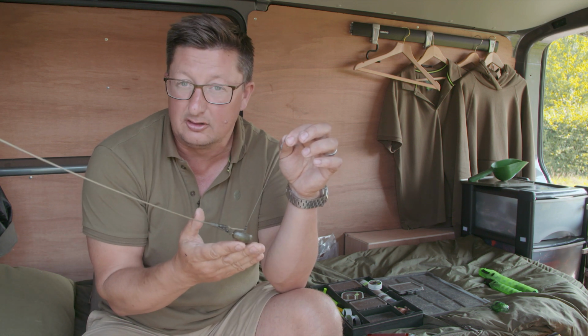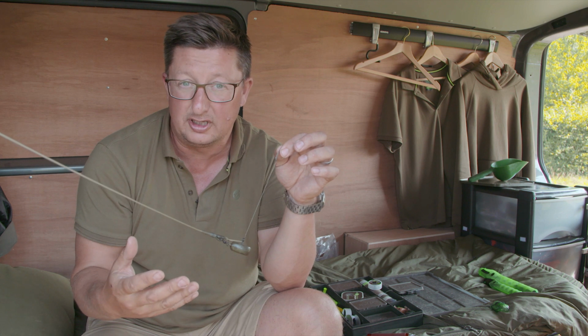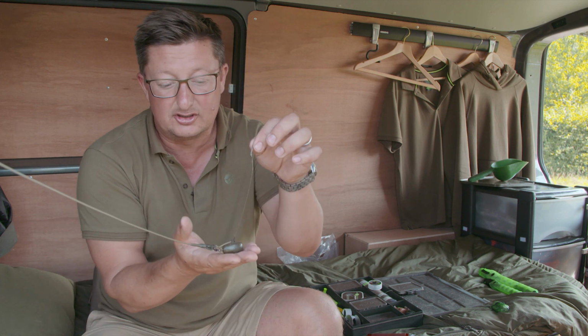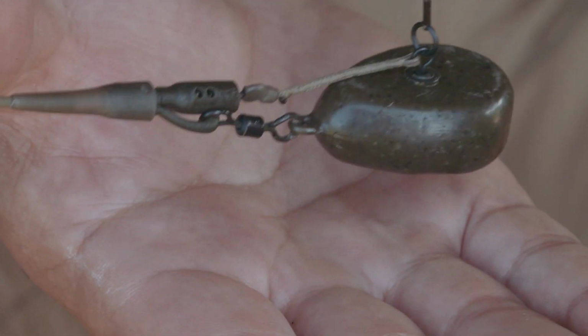One of these in like a 5, 6 or even 8 ounce is so much more efficient at hooking the fish than the standard lead system because there's just no play. As soon as the fish picks that up, it's picking the whole weight up instantly.